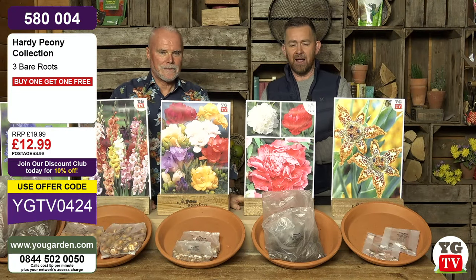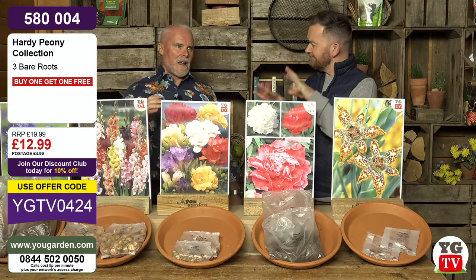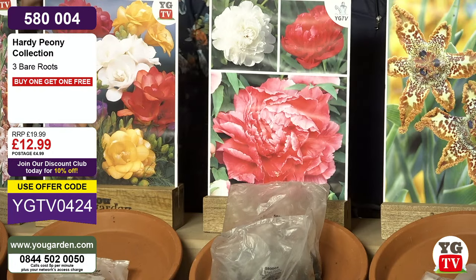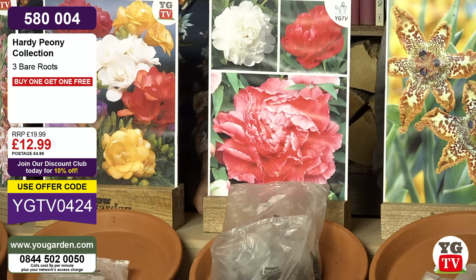But we often get asked, will they flower in the first year? And we can't guarantee that, I would say. I'd be a liar if I said they're definitely going to flower for you this year. You might be lucky and they'll flower this year, probably not. But next year, the year after and so on, they will start flowering.